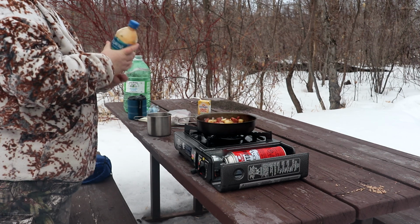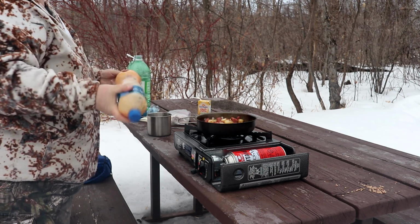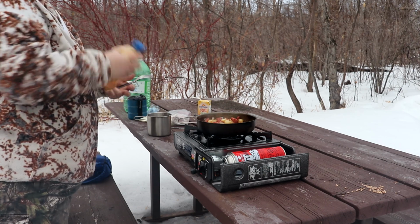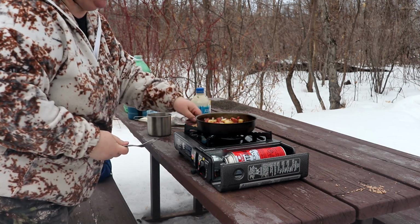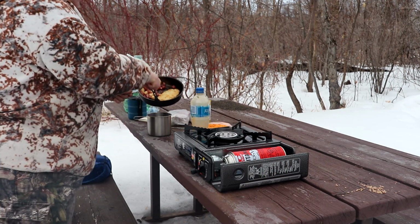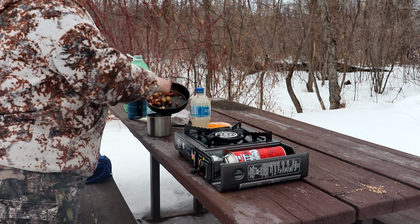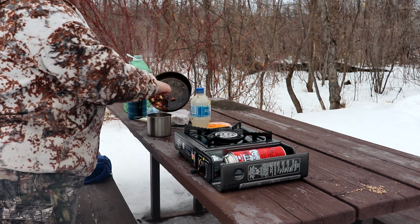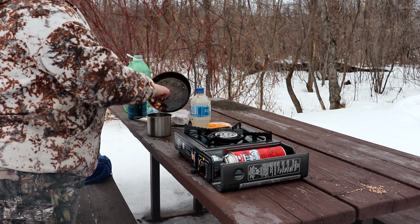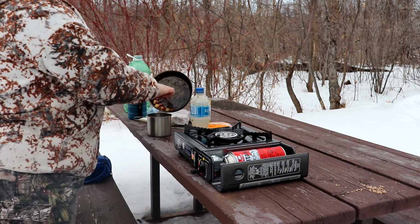Better than you'll ever get in any of those dehydrated food packs. If you have the chance to make your own food, try it. Doesn't take much to think of a little bit of a menu ahead of time. And if you do have the room and the equipment, see if you can take it along. Make fresh meals.